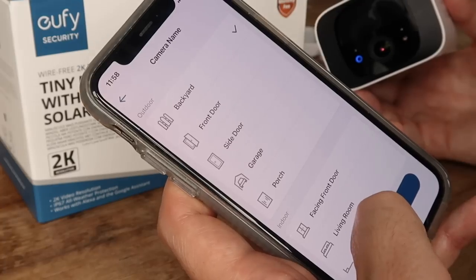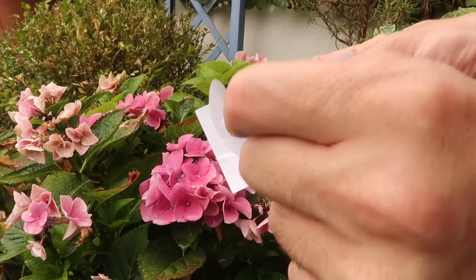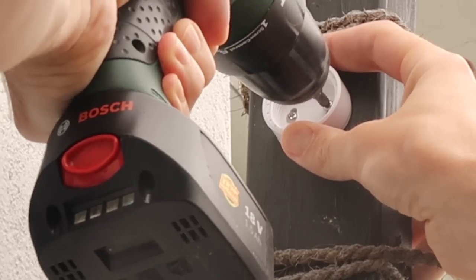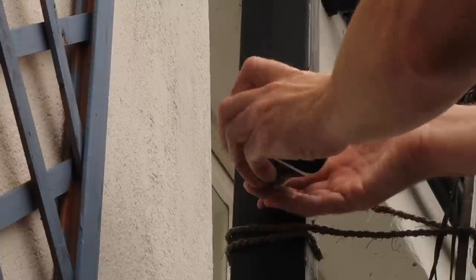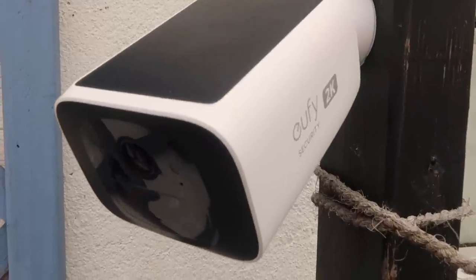You just download the app to your phone and then you match the camera to it. It runs on your Wi-Fi. It even comes with these little stickers, which makes it really handy for mounting the base. And you just add the solar cam. So as you can see, it has the large solar panel on the top here. And what's great about this is that 3 hours of sunlight per day will be enough to keep this running. It's completely wire free, which is really handy. So you can literally pop these up anywhere. You could pop one up in your back garden, on a fence, or on your front porch.